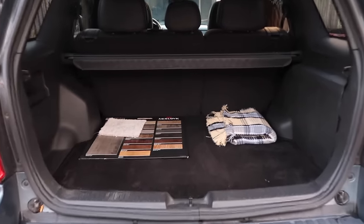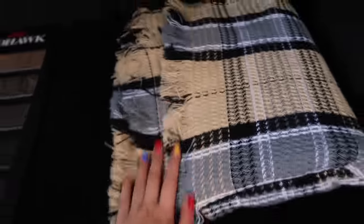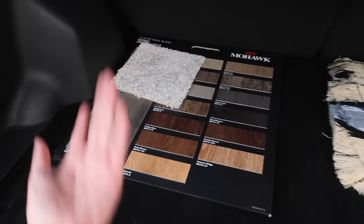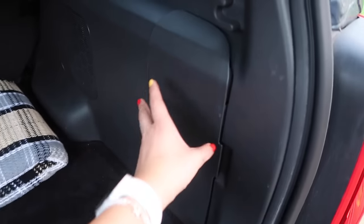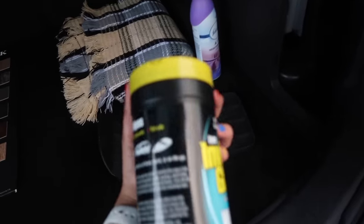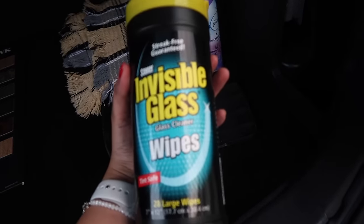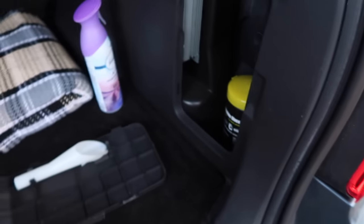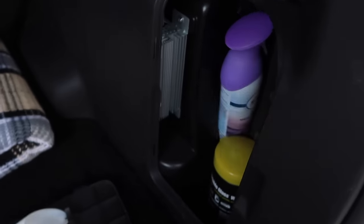And then we have the trunk of the car, which I cleaned out. The only thing I left was this blanket, just in case I ever need it. And then the samples for my mom, because she needs them, I guess. I don't know. And then while I was cleaning, I forgot I have this little compartment in my trunk. And so I opened it up. I knew I had Febreze in here, but I forgot I had these invisible glass wipes. And so that's what I use to wipe everything, and it looks way better than what I was using before. Oof!